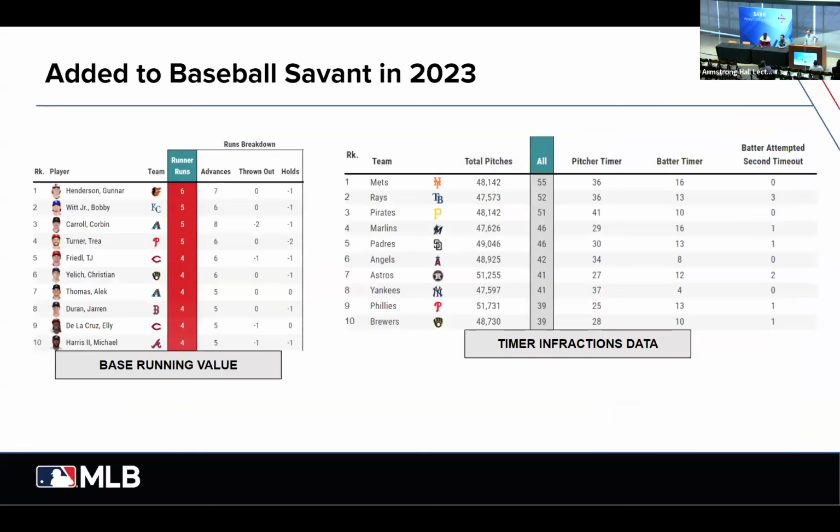After that, another thing that we've shown is a base running leaderboard, which I'm drawing a blank on what that one is. Well, it's about base running value. It's not about stolen bases. It's about knowing the position of the runner and all that. So who's gaining the most based on the probabilities of each play. It's about who's taking the extra base more often and who stops that the best. And then we also have a timer infraction leaderboard that shows timer infractions.